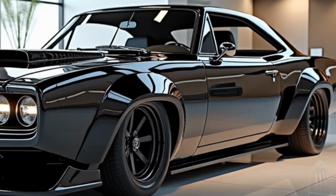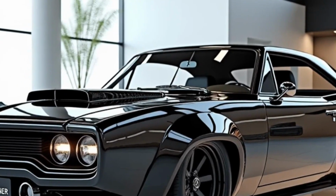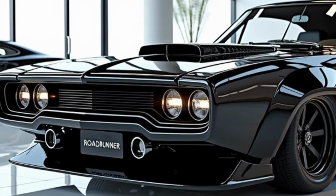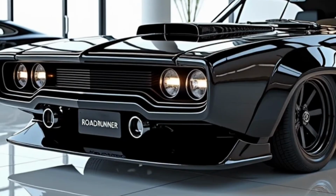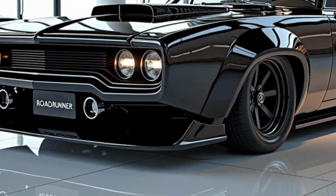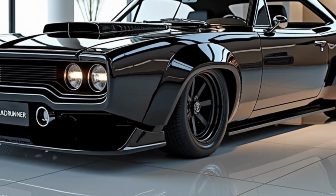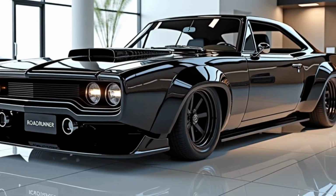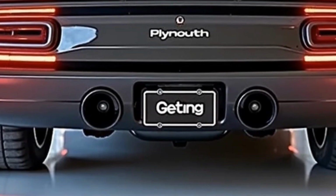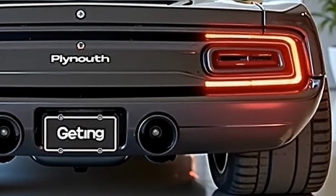From the side, the proportions hit that sweet spot between muscle and modern Grand Tourer. The car sits long and low with a prominent shoulder line that runs the length of the body, emphasizing its stance. The roofline slopes gently into the rear, giving it an aerodynamic silhouette while maintaining that unmistakable 2-door muscle car shape. The flush door handles, blacked-out mirrors, and sculpted side skirts give it a contemporary edge, while the flared wheel arches house massive 20 or 21-inch alloy wheels wrapped in performance rubber. The stance is wide, confident, and ready to pounce.